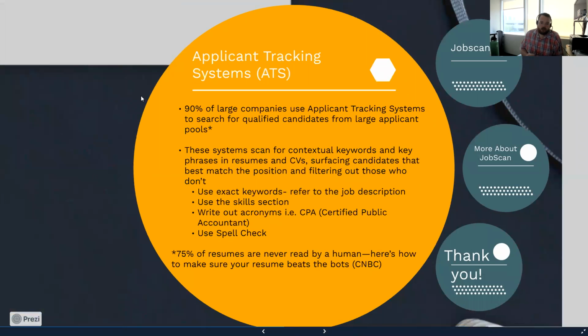Okay, so we're going to talk a little bit about application tracking systems. 90% of large companies actually use these to vet candidates. Basically, this is computer software that scans the document for keywords and phrases. It looks for exact matches, though, which is kind of the downside to this.